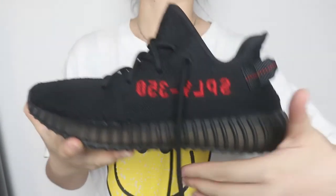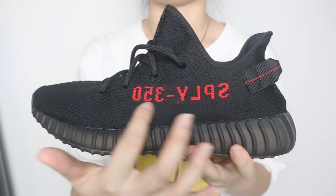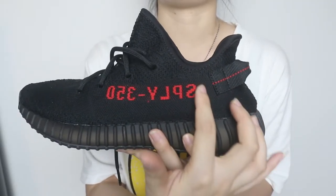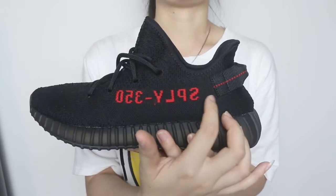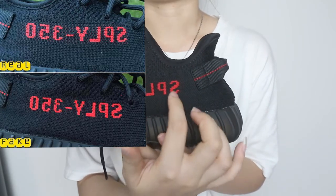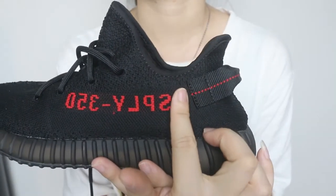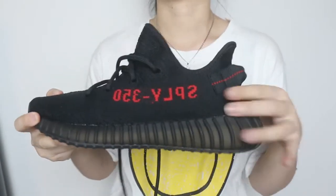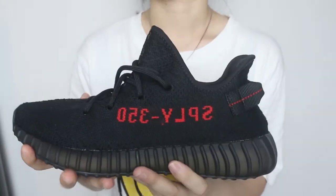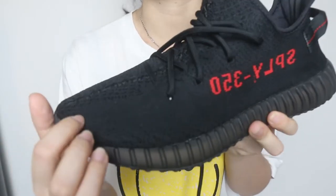So let's focus on the shoes. You can find the lettering, the SPLY 350 lettering, is on a straight line. And also, the space is not too far. You can find one comparison picture from the fake version. In the fake version, the letter S is really far away from the red dots, but ours is not. It's only one finger space. And the lettering is not too bold. Okay, check. And on this part, the lettering is really smooth.